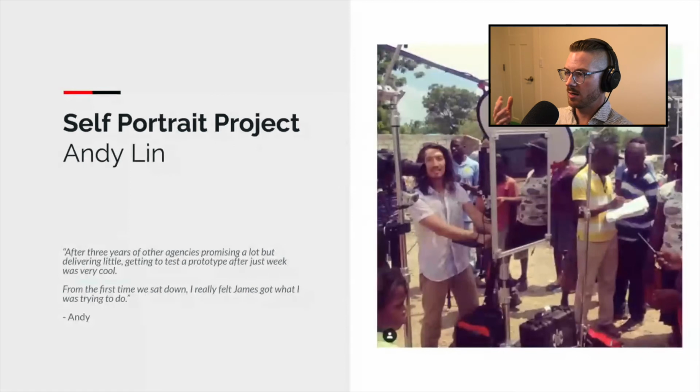Andy, again, came with this Self Portrait Project idea, had existing designs from another firm. The designs weren't sufficient, so we ended up having to do design. But once we got the designs fixed, we did go into development. We did do a sprint process with him where we actually built a prototype of the mirror. I'll show a photo of that in a second. And this is what Andy said about the process.